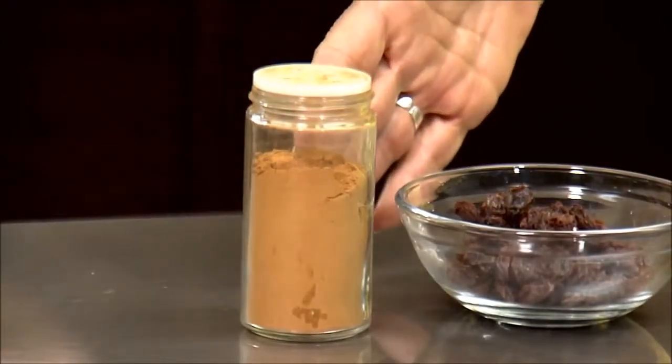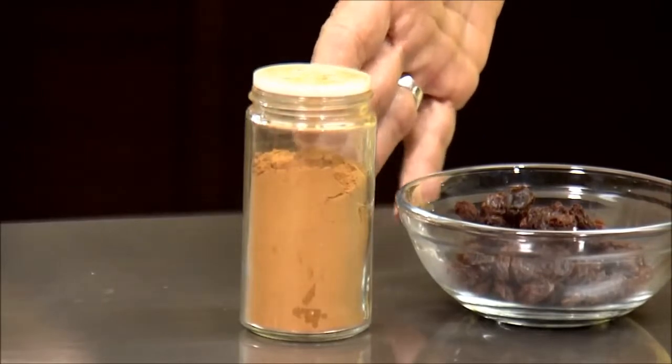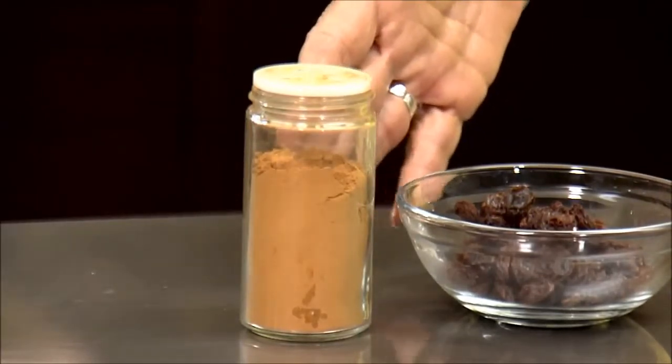To help combat ADHD, I'm going to prepare a quinoa dish. Quinoa is a grain that is relatively new to the United States. I'm going to start with cinnamon. Cinnamon is a very healthy flavoring ingredient. It actually helps to build alertness.